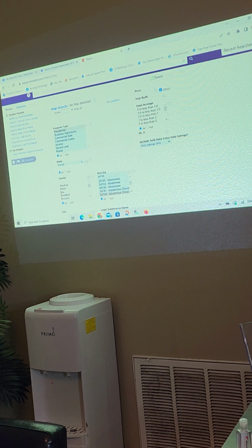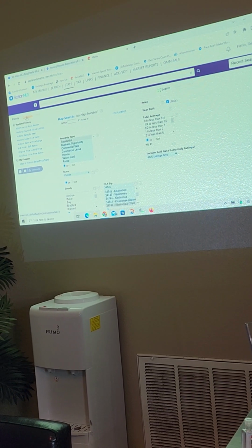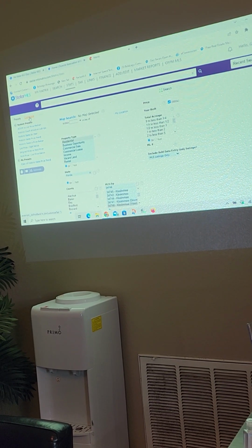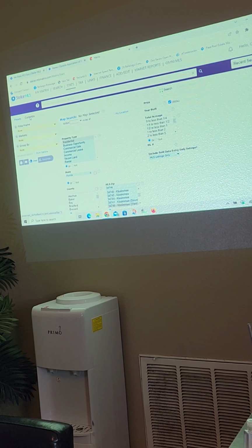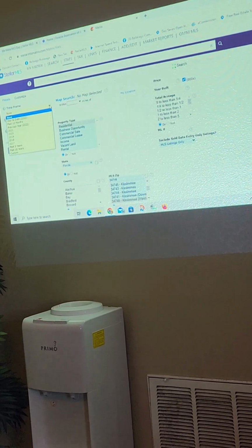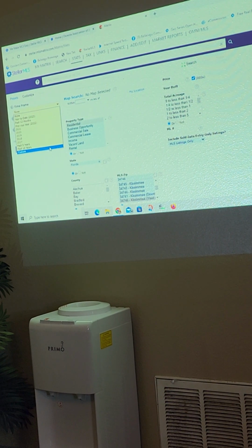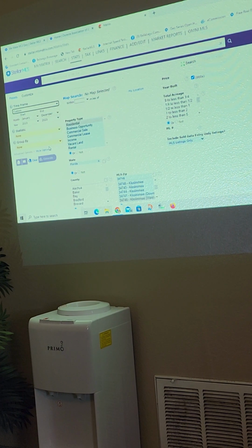It's very simple. Then I will go over to the left and click the Customize tab. Boom. Then here, time frame, you could do a whole year to statistics if you wanted to, year to date, 12 months. But I go all the way to the bottom because I want to create my own, which is custom. I click custom.